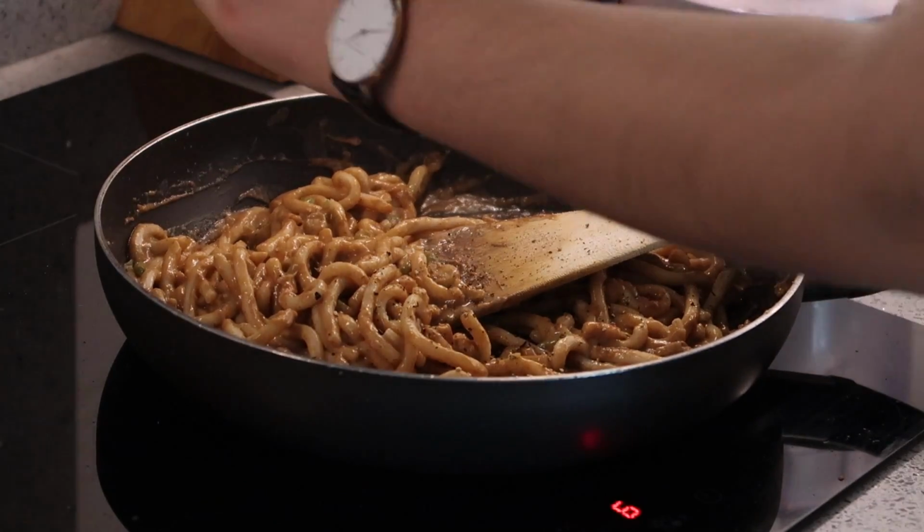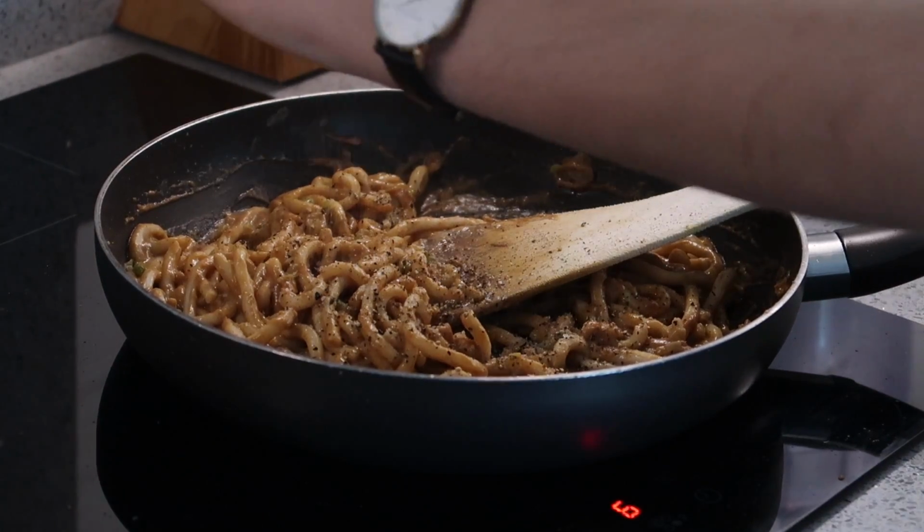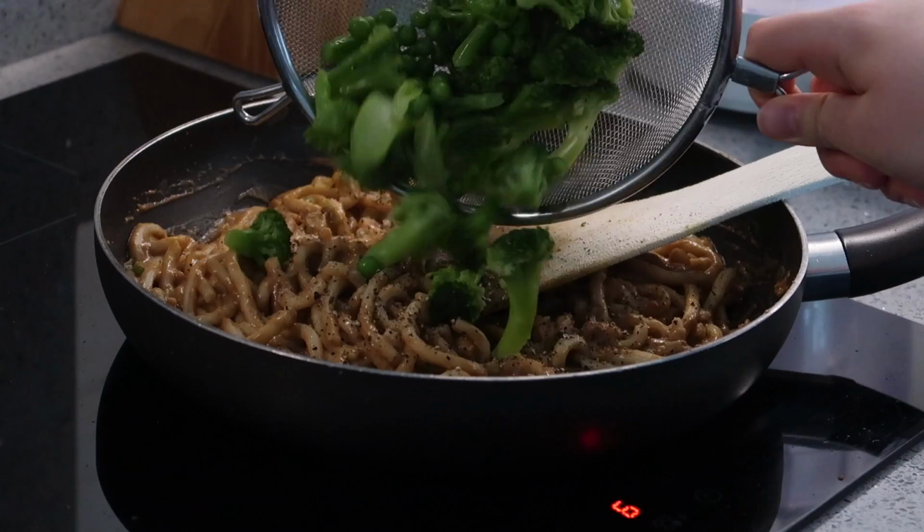Season it with pepper and some salt. I should have said salt and pepper. Pepper and salt doesn't sound right. Ugh, gross. Anyway, broccoli, peas, they go in.